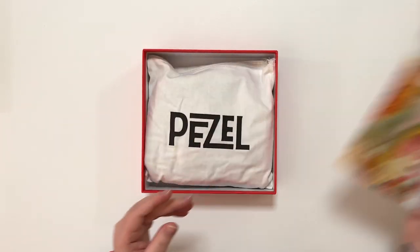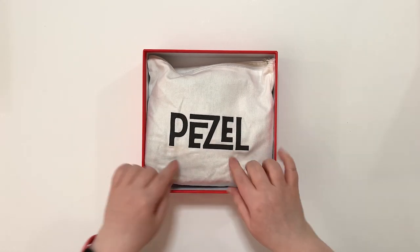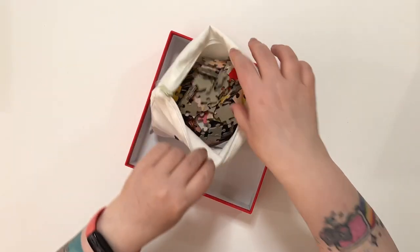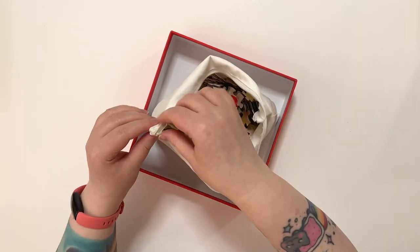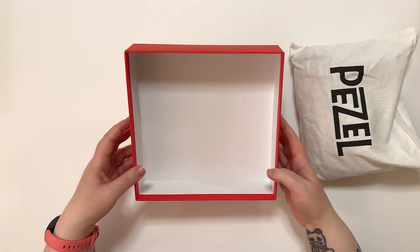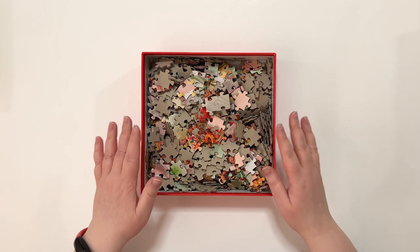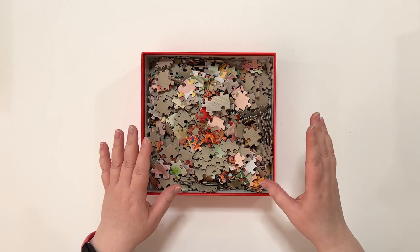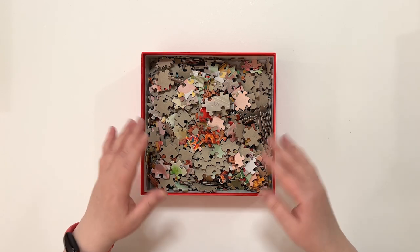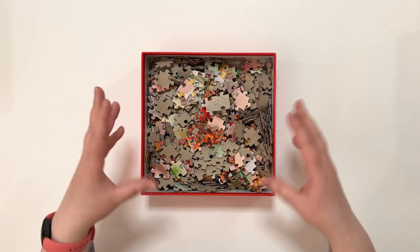So that's good. And then just like the other puzzle, we've got our lovely canvas bag with the Pezel logo on the front and zipper at the top with our gorgeous pieces in there, which we're going to look at very shortly. And again, just plain white on the inside. So let's take a look at the pieces. I've poured all the pieces out, and before we look at them, just something to note, the bag did have a little bit of dust in it, just like the other puzzle. But yeah, not an excessive amount. And again, I'll see how much dust ends up being on the puzzle board and in the box.